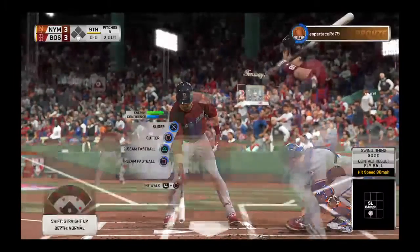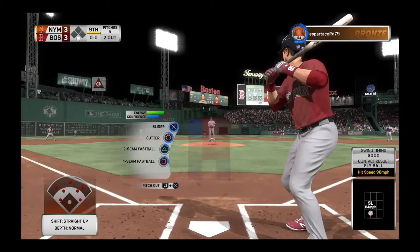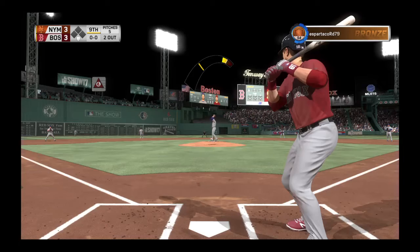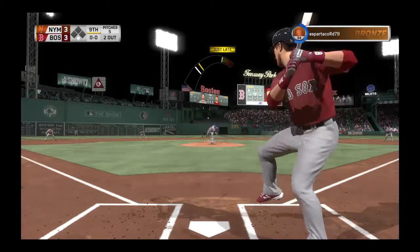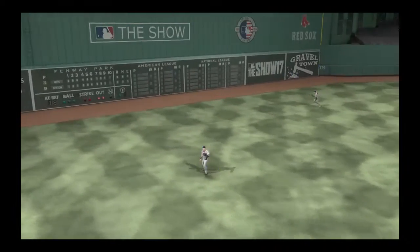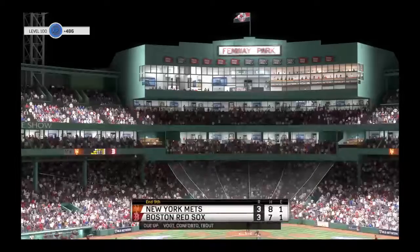Digging in, the switch hitter, Ben Zobrist. He could really use a knock here. 0 for 3 in the game so far. Into the windup and the pitch. That's lifted the other way out to left. Dickerson's there, and that ends the inning.